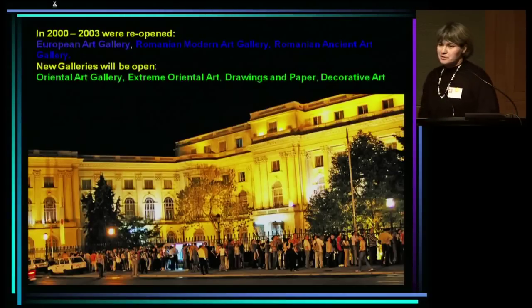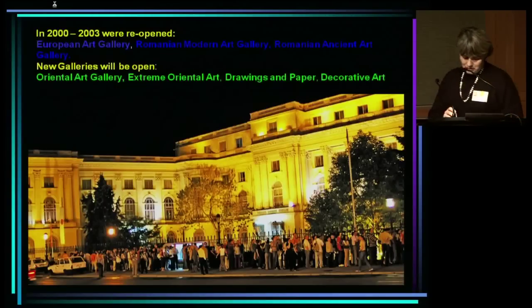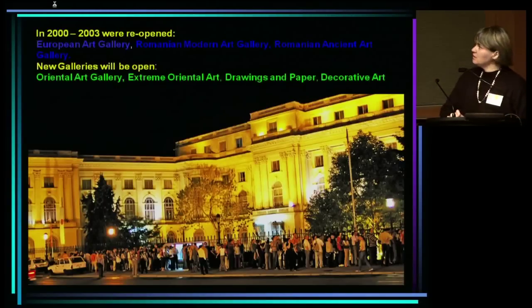Following 10 very difficult years, we had a huge task to restore the palace and rebuild all the laboratories, and to develop a new project for restoring textiles, because we wanted to present our heritage abroad. At the same time, we worked hard to reopen 3 of the main galleries, and we plan to open another 4 galleries containing textiles in 2012.